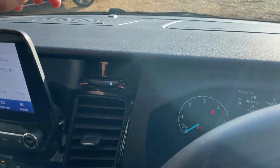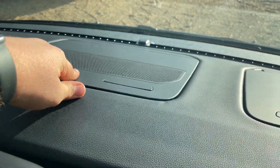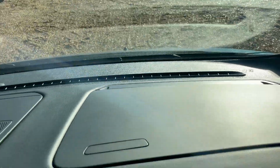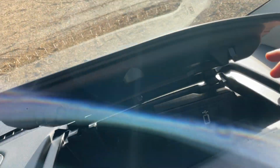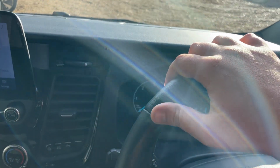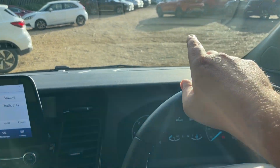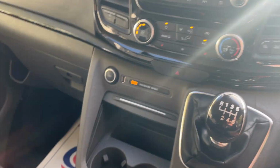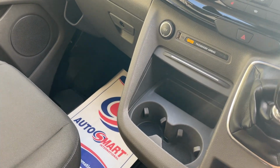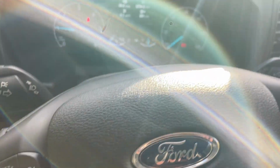Right, we'll start somewhere a bit different today. We have two cubby holes under here. So if you're going anywhere, you need documents, store your documents in there. This one here is a bit more for the driver because we have a 12-volt socket and a USB plug in there as well. So keep yourself nicely charged up. So we've got 2, 4, 6, 7 USB, 8 USB. Every passenger is going to have a nicely charged phone. Everyone's happy, no arguments.